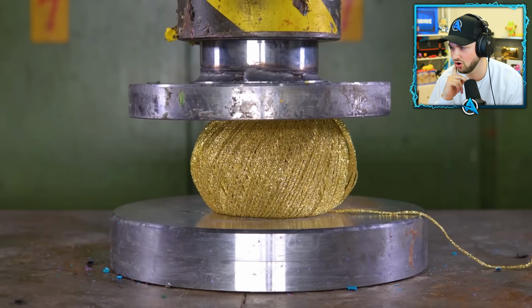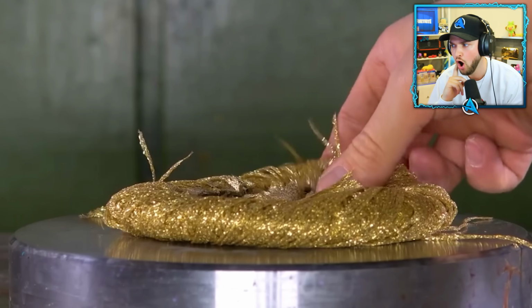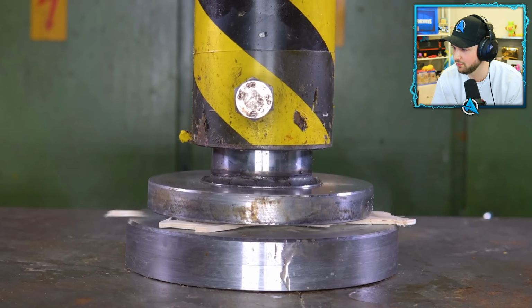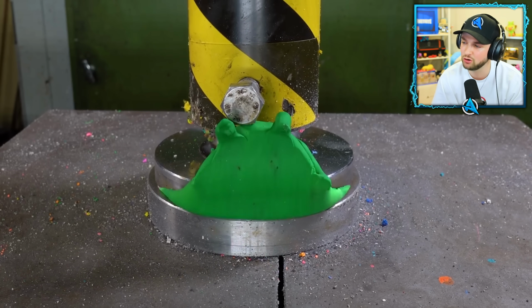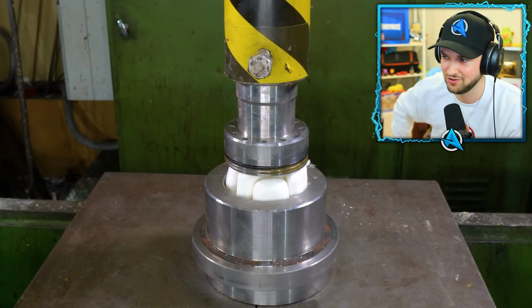Those balls are strong. Golden string? Oh, I think the golden string defeated the hydraulic press. That's impressive. Well, PDF bridge, not quite. Oh, alien. Can the alien morph its... You know what? The alien may look to be squished, but give it a second, it'll just form straight back to what it looked like.